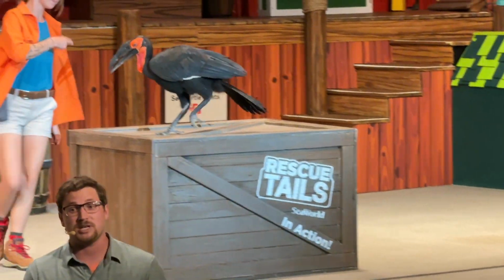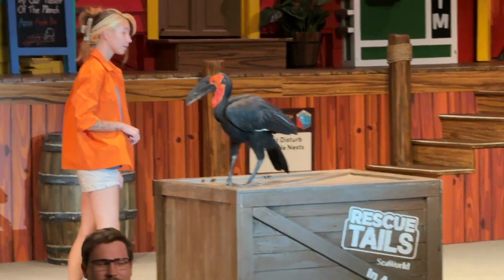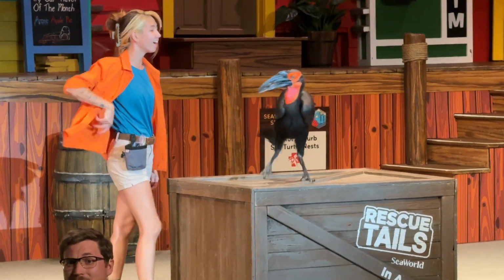He's imprinted, which means he enjoys the company of humans versus other birds, and he's become an amazing ambassador for his species. All right, so we just finished Rescue Tales in Action.